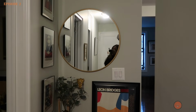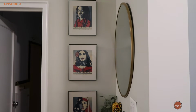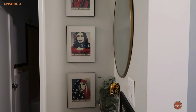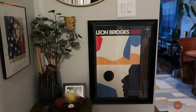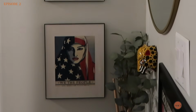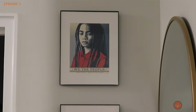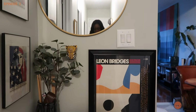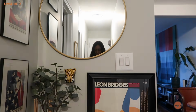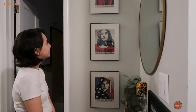Okay, so this little corner is beautiful. I love the prints. These three prints are from Shepard Fairey, who did the Obey line, and he did this, I believe, in the wake of the Muslim ban. In response, he made these prints, the We the People series, which are really beautiful. Especially since I work in international development, the beauty and importance in acknowledging refugees and immigrants really speaks to my heart.